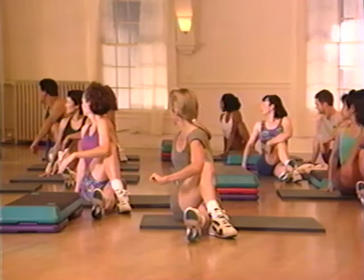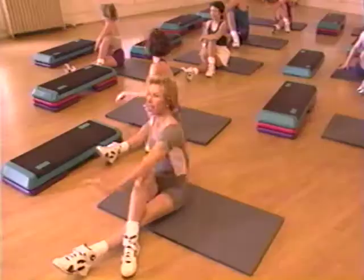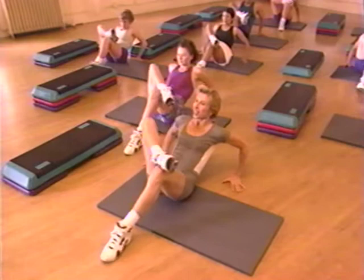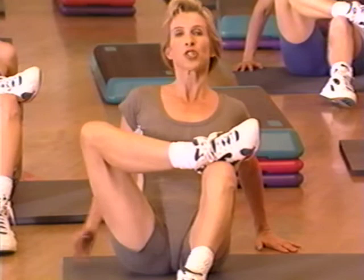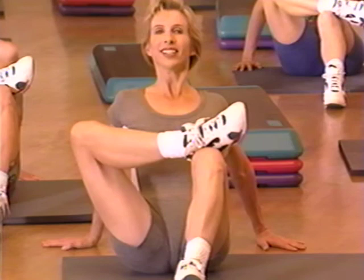Good, come back to center. Hands down behind you. Set yourself back. Bend the right leg so the left leg crosses on top. Bring your pelvis up through your legs. Once again, stretching in the rotators of the hip. If you want a little more stretch, lift the toes up off the floor. Keep holding it and breathing.